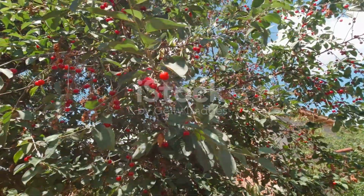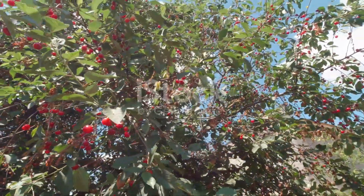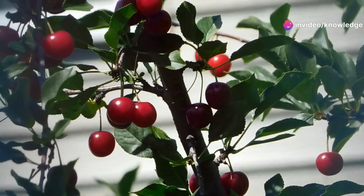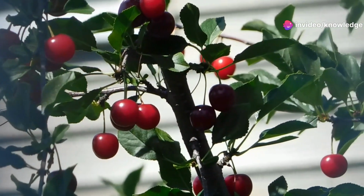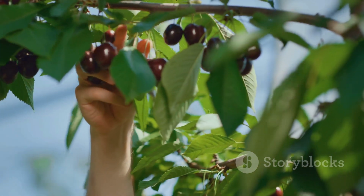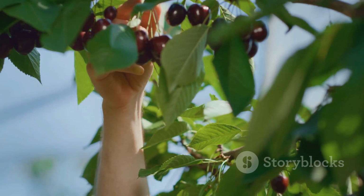The arrival of cherry season is always cause for celebration. It's that time of year when orchards are bursting with color, and the air is filled with the sweet scent of ripe cherries. But getting those juicy gems from branch to bowl is a process that requires care and expertise.